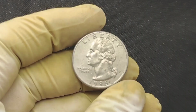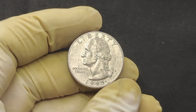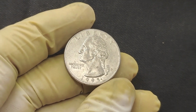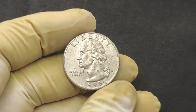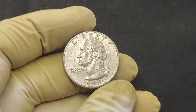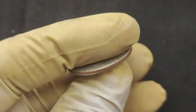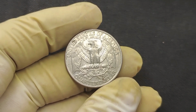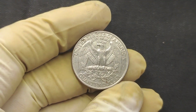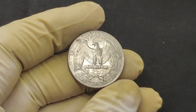In conclusion, the 1995 D Washington quarter-dollar coin is far more than just a typical coin from the 1990s. It's a valuable piece of American history, and if you happen to have one in your collection, you might be sitting on a gold mine. Keep an eye out for those minting errors, and make sure you get your rare coins checked by an expert. Who knows, you could end up holding a coin worth $1.30 million.